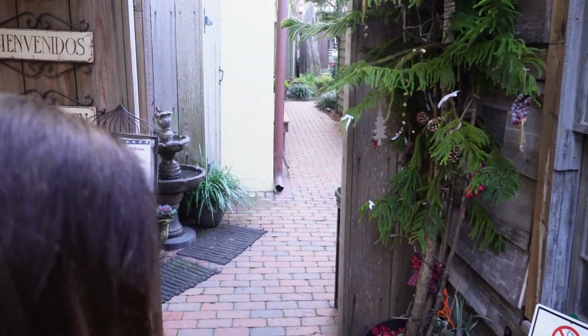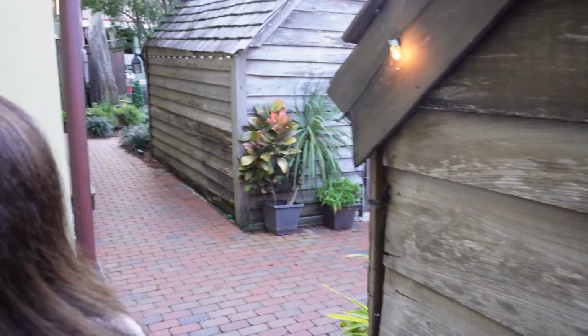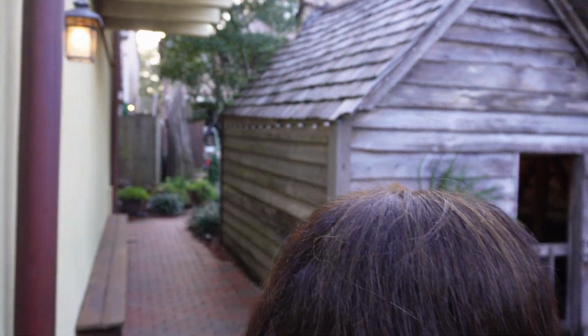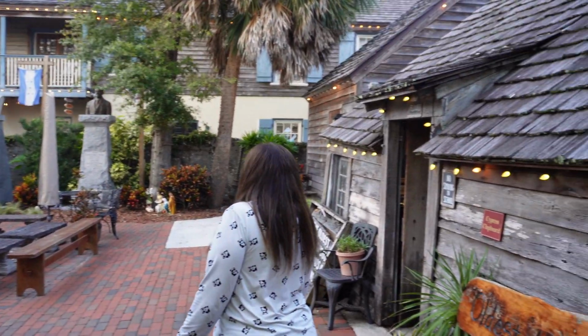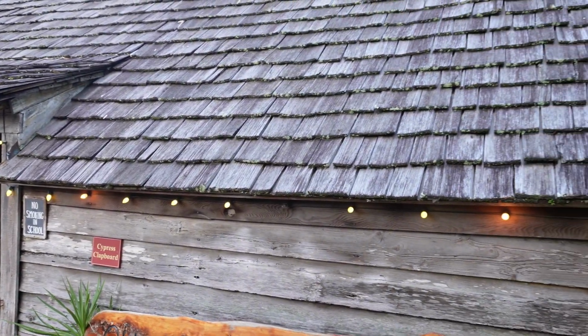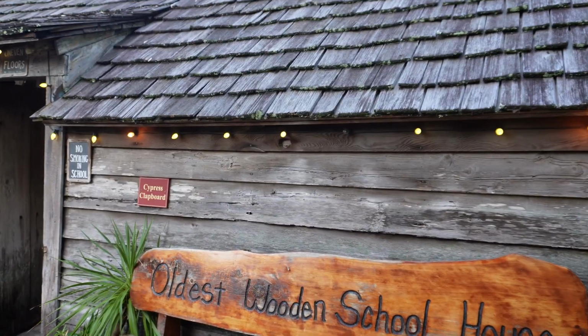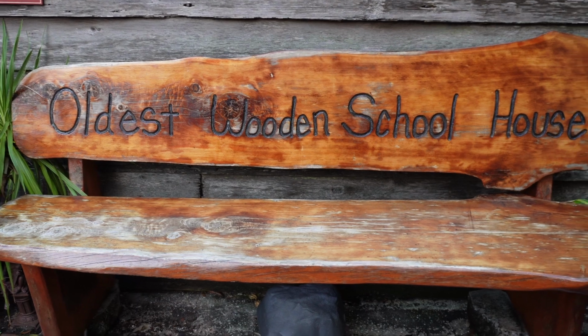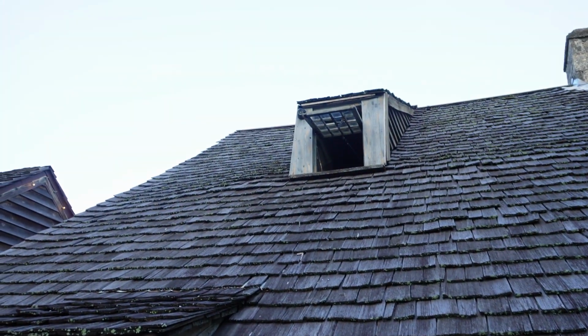All right, we're going to go in and take a tour. Oh, that way. The oldest schoolhouse in the U.S. Oh my goodness. Oh, wow. All right, well, let's go ahead. Oldest wooden schoolhouse. Go inside there in a minute.